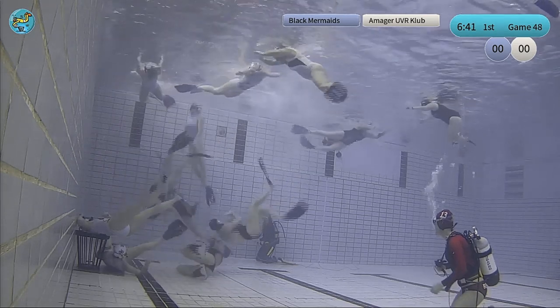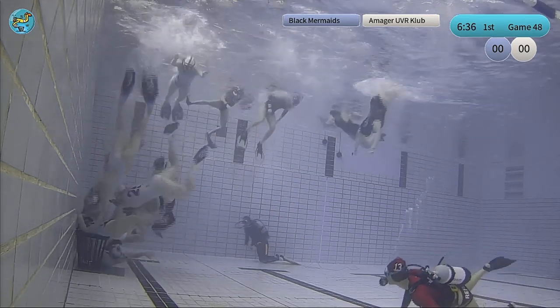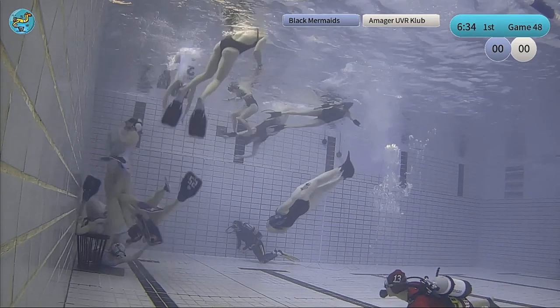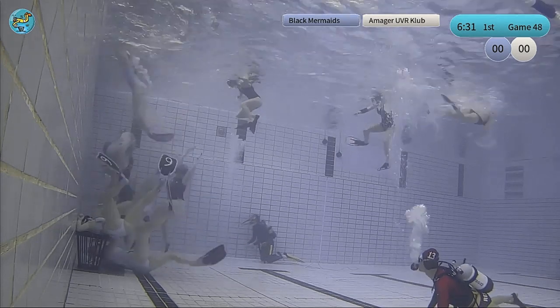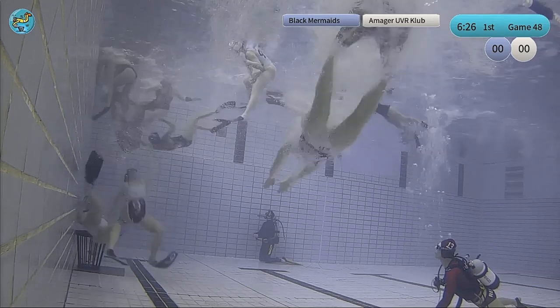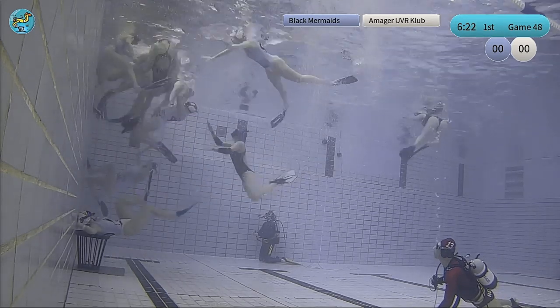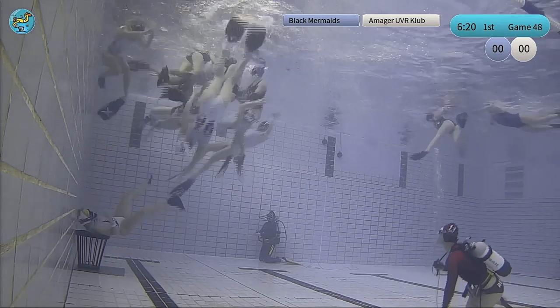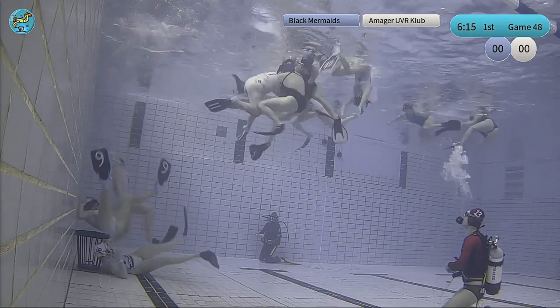And from time to time there is a Mermaid player positioning herself on the open side of the basket, but until now none of them passed the ball to this waiting player. They always tried only to attack on the close side and are tackled away to the surface, but still in ball possession after 4.5 minutes in the first half of this game.